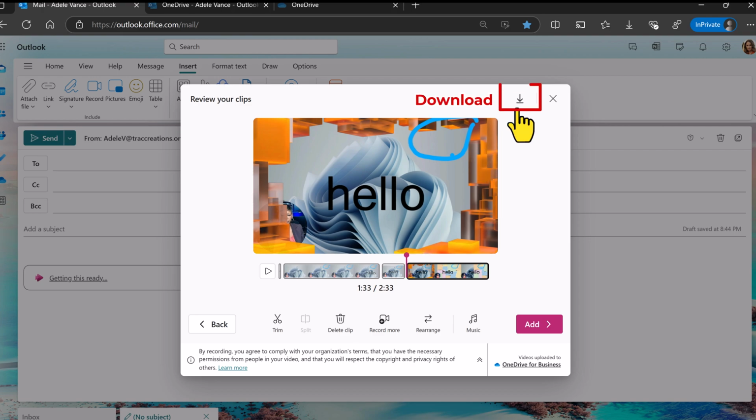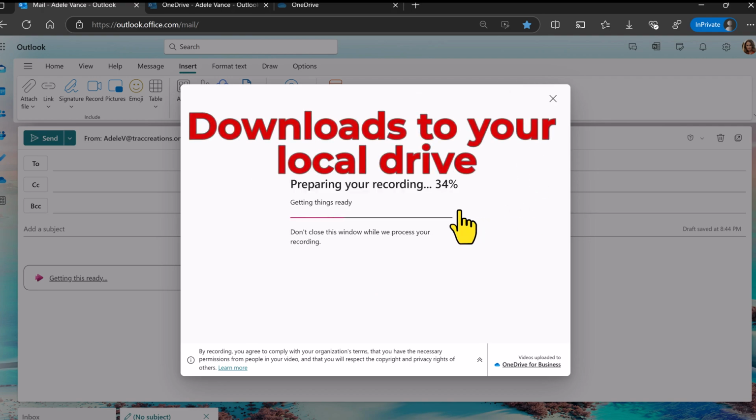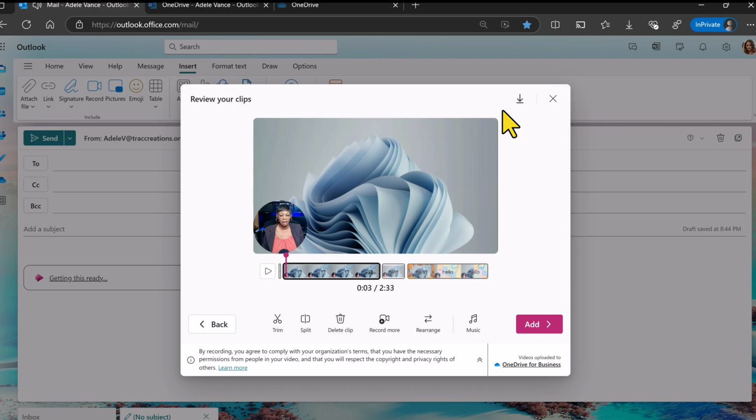Okay. Now, this is important. This download button does not download this recording to your email. I thought that's what it was going to do. Instead, it actually downloaded to your local drive. And that might not be a bad idea, having a backup until you get used to this process. But that's where it's going, because when you notice on the screen, it didn't tell me where it was going. So where is the save button? There's no save button. You're going to click on add to your email. And let's click on it.